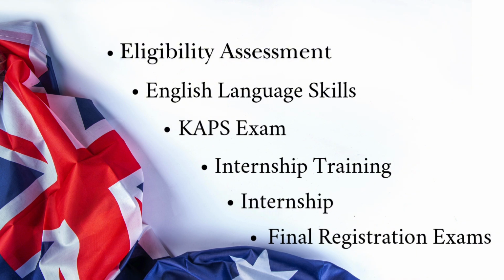First, you'll apply for an eligibility assessment through the Australian Pharmacy Council, or APC. Then comes the KAPS exam, followed by proving your English language skills. Once you pass, you'll enter a 1-year internship, complete an intern training program, and finally pass the pharmacy board registration exams. Once all that's done, you're ready to apply for general registration and work legally as a pharmacist anywhere in Australia.